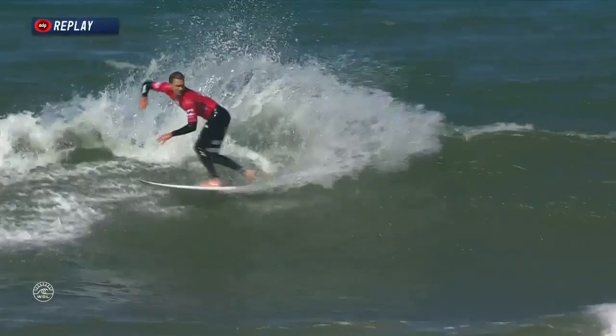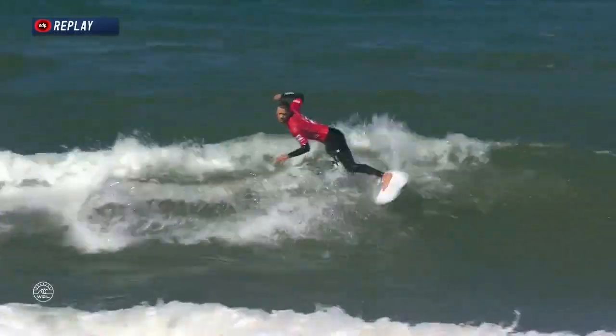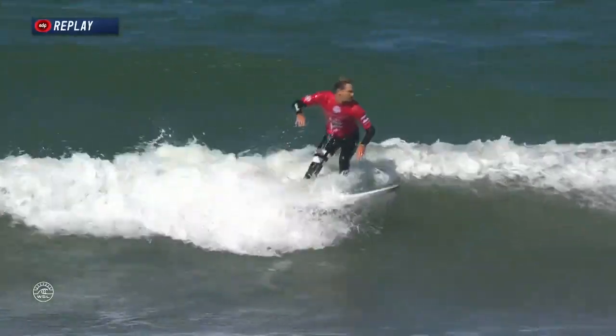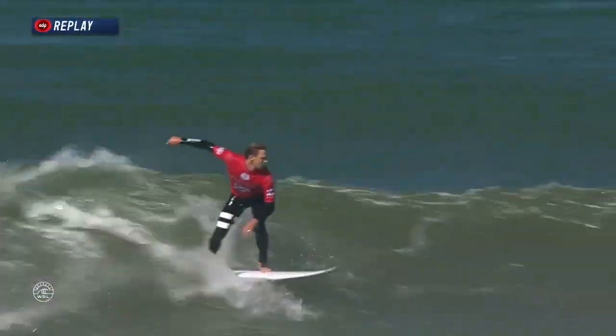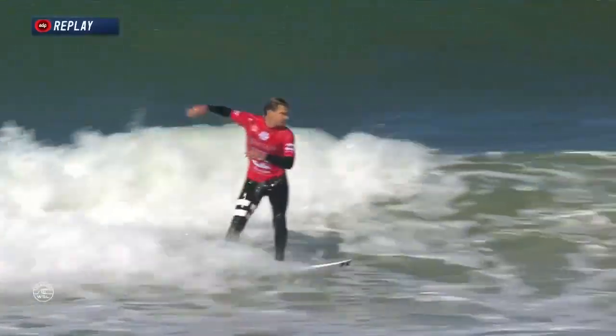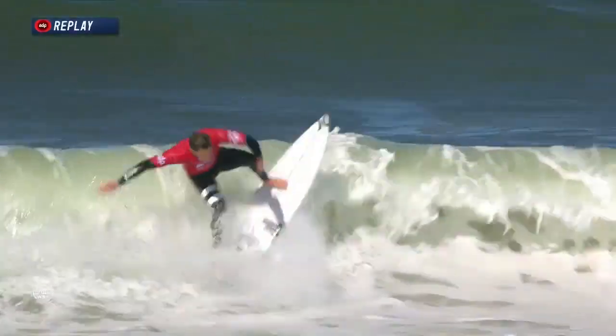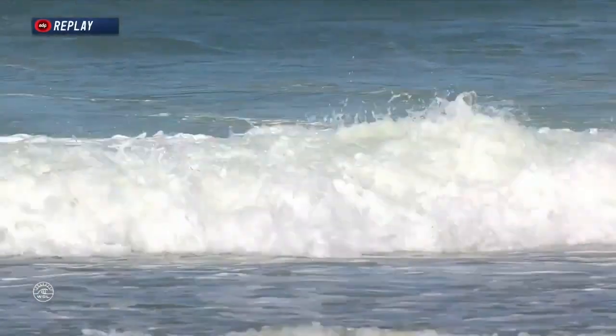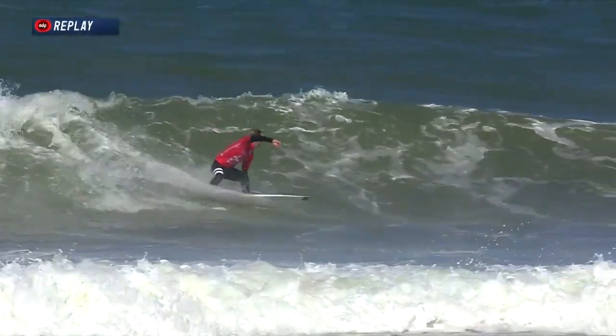Again, let's take a look at the replay here. These lefts give you some opportunity on the inside. And, of course, Brett knowing those committed moves like that, going to score big with the judges. I like how he got that tail up and over the lip. Was able to spin it very quickly. You know, already has a 6.10.